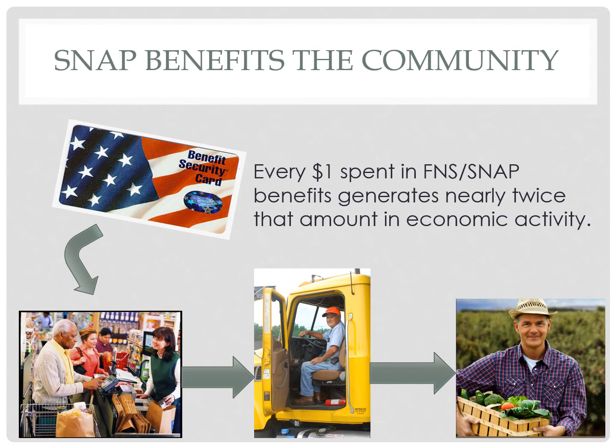SNAP benefits the community. And the way it does that is because every dollar that is spent in SNAP benefits generates nearly twice that amount in economic activity. So for example, the extra money an individual spends on food goes back into the economy, helping pay the salaries of those grocery clerks, truck drivers, and even farmers.